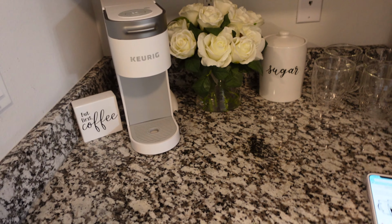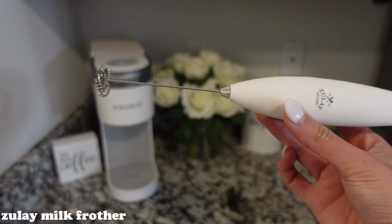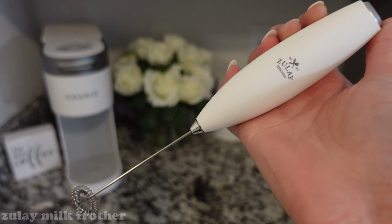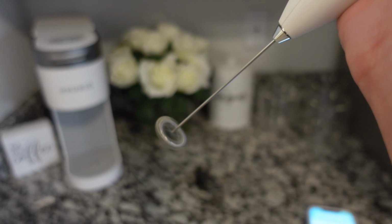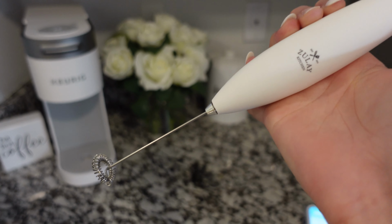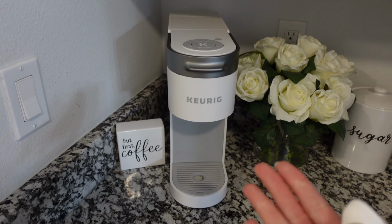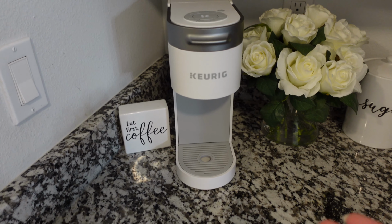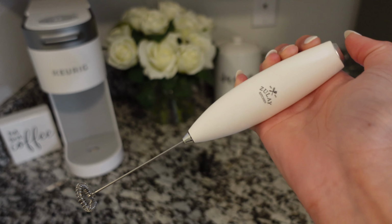And then the last thing, you guys, also coffee related, is this milk frother. And when I tell you guys that I use this every single day, I use this every single day. I put my creamer in there and I just froth it up. And it's honestly just the easiest and most convenient thing to have, especially because obviously my coffee maker is not an espresso machine and it doesn't have the attachment that steams or froths your milk for you. So having this handheld is definitely a game changer.